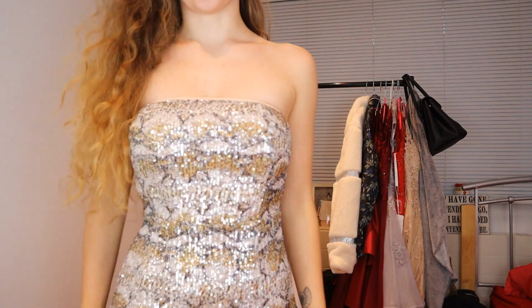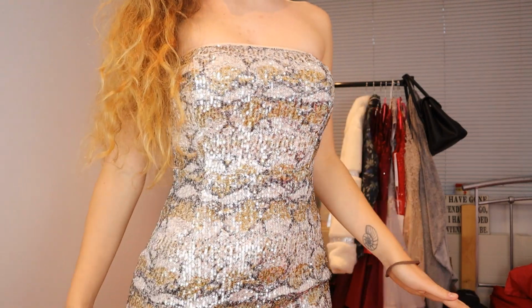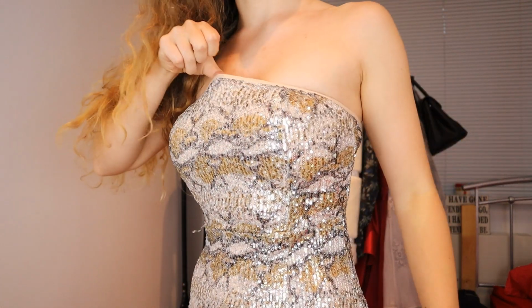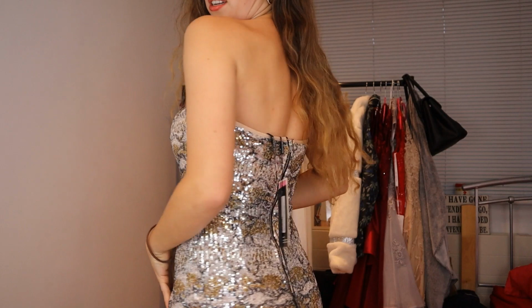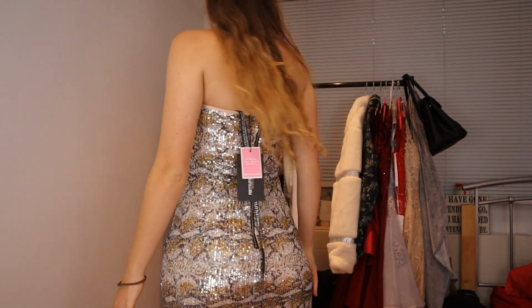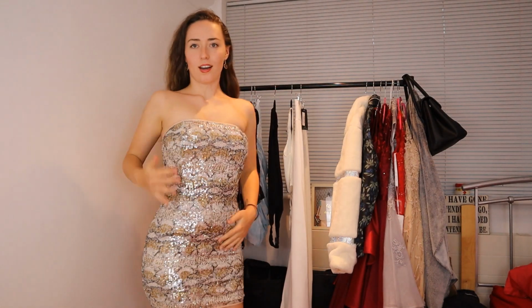So this is how it fits, and I actually really like the colours in it. It's very neutral colours, but on my skin colour and hair colour, I think it just works. I love the sparkle on top, and I love that it's snake skin print, but I think it's subtle. I know it's covered in sequins, but it's kind of an understated dress, and it fits beautifully. The top part here is quite tight, but it almost feels nice tight, like I feel very secure in it, that it's not going to undo. It has got a zip that goes all the way down, so it's easy to get on, which is really nice. I think it fits really nice.